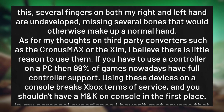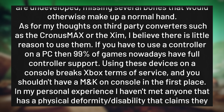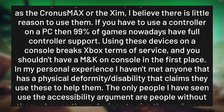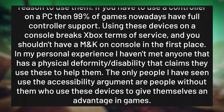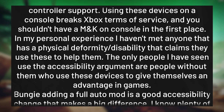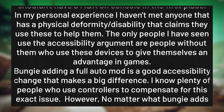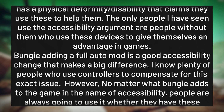As for my thoughts on third-party converters such as the Cronus Max or the XIM, I believe there's little reason to use them. If you have to use a controller on PC, then 99% of the games nowadays have full controller support. Using these devices on a console breaks Xbox terms of service, and you shouldn't have mouse and keyboard on console in the first place. In my personal experience, I haven't met anyone that has a physical deformity or disability that claims they use these to help them. The only people I've seen use the accessibility argument are people without them who use these devices to give themselves an advantage in games.